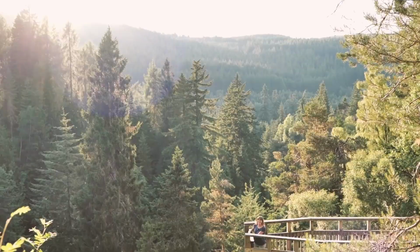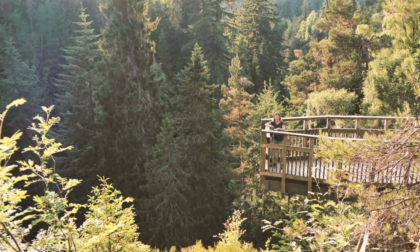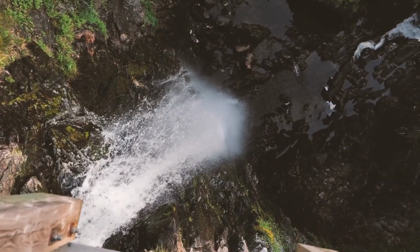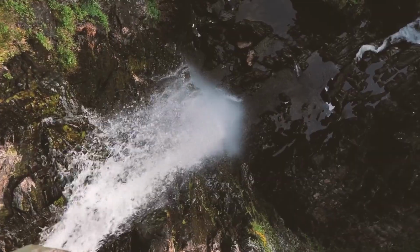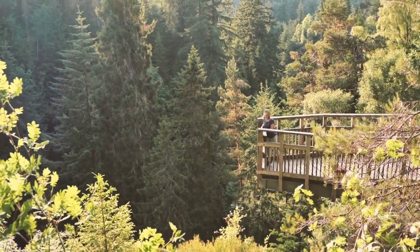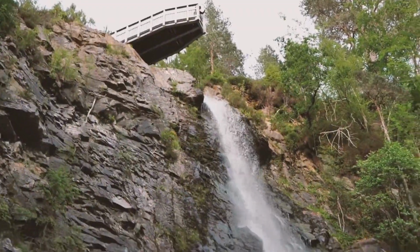This is amazing. This is just fantastic. We're right at the top of Plodah Falls. They built this platform out so you can really see how far the water is falling, 40 metres down to the bottom. It looks fantastic. But to get the real effect, we've got to go down there. See you there.